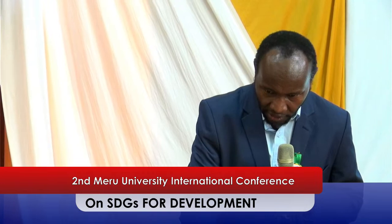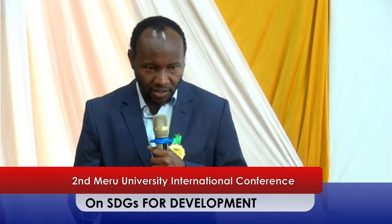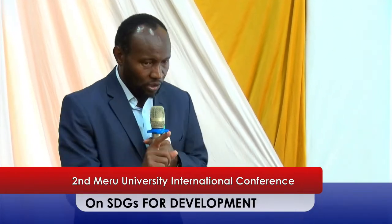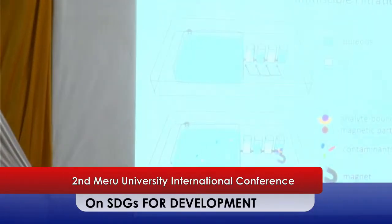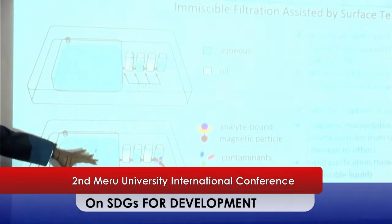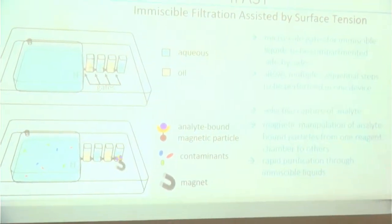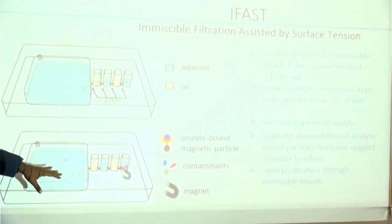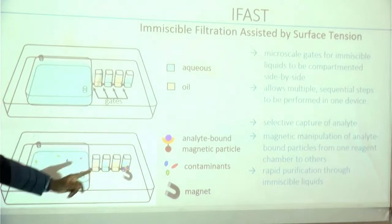So we took this assay and combined it with our previously developed iFAST device. iFAST means immiscible filtration assisted by surface tension. In our lab, working with our collaborators, we've developed this chip where you just put your sample in this chamber. The chip is quite small, so it's portable, and it is made of plastic, so you can imagine the cost is not much. You put your samples here, and then you can pull them using a magnet through different wash chambers.